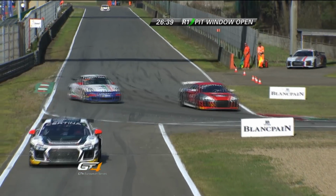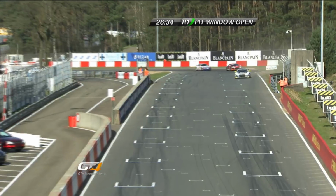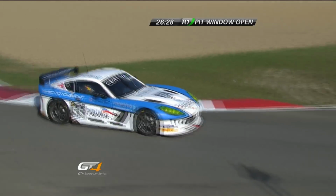Number 10 car being pushed back. I think that could be number 5 coming into the pits. Yes, it is. Nikolai Moller-Madsen, race leader, knowing he really would have been cutting it just a shade too fine if he went round one more time. So in comes Stuart Middleton from 2nd on the track.